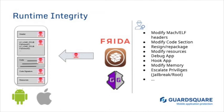Also, the environment. If I have root or jailbreak access to my phone, escalated privileges, it allows me to do even more introspection in the binary. Frida is a kind of hooking tool that allows me to also look at the binary or the application, modify it, and so on and so forth. Game Guardian is an example for cheating. If I want to modify random memory locations, increase my number of health points or something, Game Guardian is an out-of-process tool that will scan the memory and just replace those kinds of values.